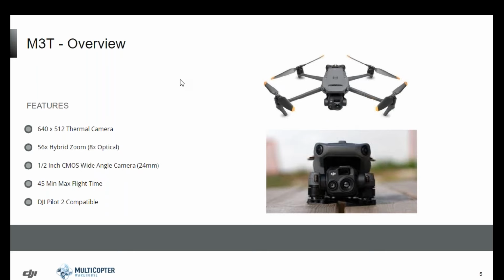Now I will note that when you do max out this hybrid zoom, it will get pretty grainy once you get to that 56 times mark. I would say anywhere between 1 times to 40 times, you're going to hold a pretty good resolution. It's just that last little bit, when it's really pushing that additional telephoto lens, where you'll start to get a little bit of grain. And what we've noticed is, when you're trying to read a license plate or need very specific information at the full zoom, it becomes a little bit tougher to do compared to what we see with the M30 and the M300 with H20 series.